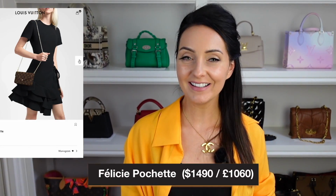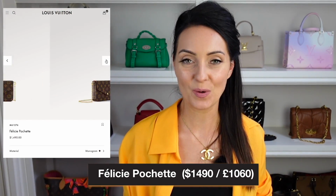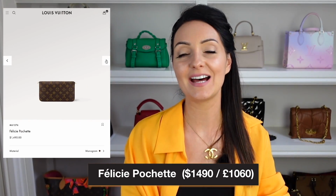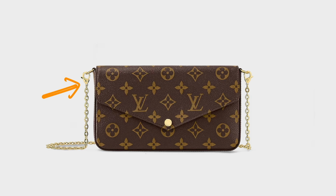The next bag is the Félicie Pochette. This, I think, is a really versatile one. So it's a very small, simple bag. It has a popper closure and it has a chain strap on it, which you can shoulder and cross body. You can take this strap off and also use it as a bit of a clutch bag.